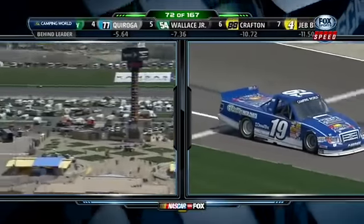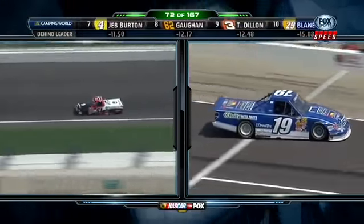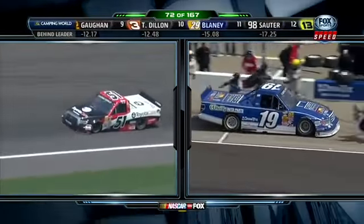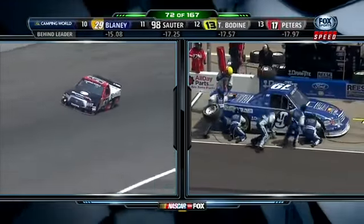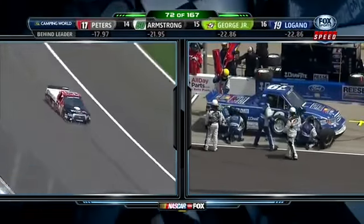Hermie? Well, Ray, the 62 of Brendan Gaughan is getting 4 tires, as is our leader, Kyle Busch, coming to pit road 1 lap earlier than he originally had decided to come. 4 tires, fuel, no adjustments for the 51.